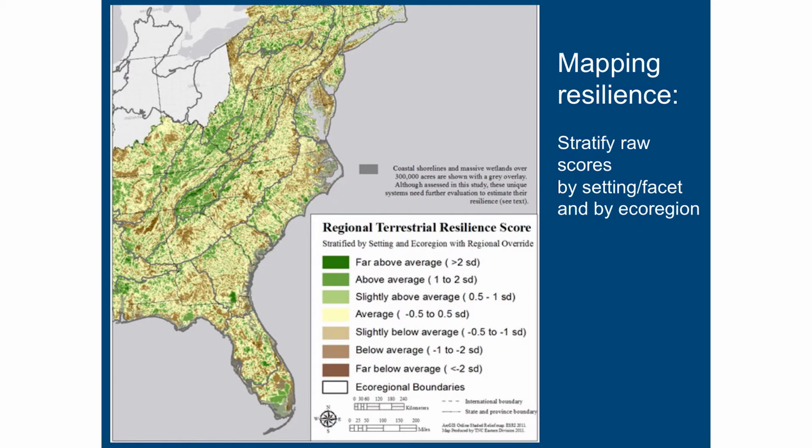And this is just an example from Mark's work on what the summary maps look like. So basically, being able to provide this to a landscape conservation cooperative, which is a network within a region that's federal and state and NGOs working together to design conservation. You can bring this in and say, okay, this is how we see your landscape. Each of these is stratified, again, by that geological setting, so you're only comparing like to like.